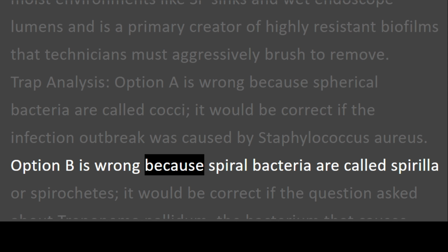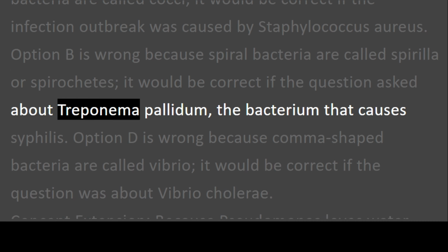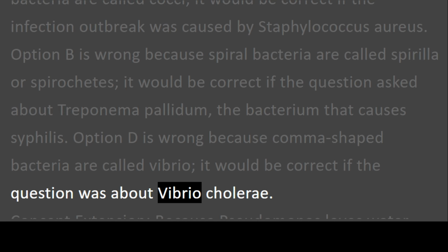Option B is wrong because spiral bacteria are called spirilla or spirochetes. It would be correct if the question asked about Treponema pallidum, the bacterium that causes syphilis. Option D is wrong because comma-shaped bacteria are called Vibrio. It would be correct if the question was about Vibrio cholerae.